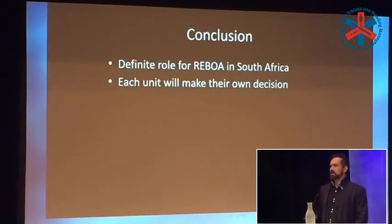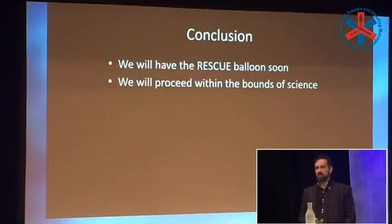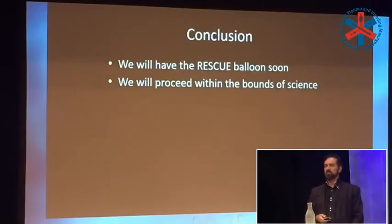In conclusion, I think there's a definite role for REBOA in South Africa. Of course, each unit will make their own decision about that as we go forward. All going well, we should have the rescue balloon from Tokai on our shelves in South Africa fairly soon. And of course, we will proceed within the bounds of science. Thank you.